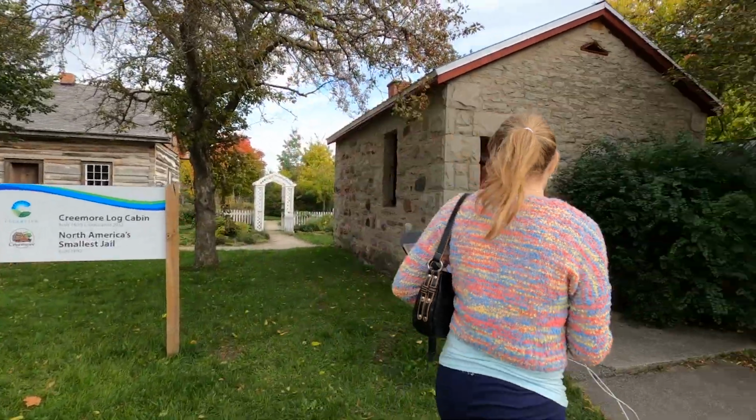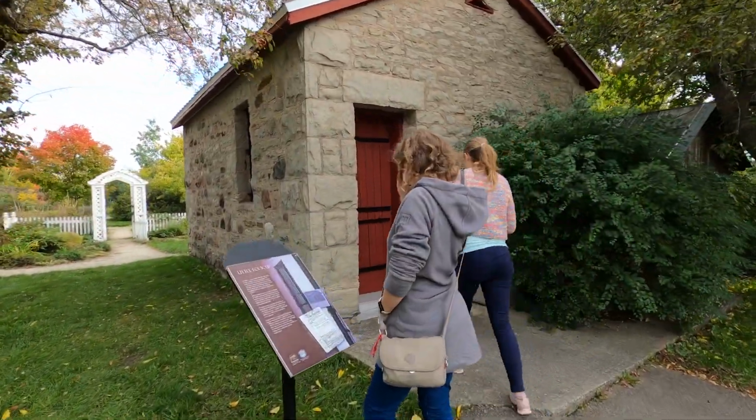We are seeing North America's smallest jail. It's in here. There's only like 3 jail cells. So this jailhouse is people who are kind of drunk or disturbing the peace at night. They would just throw them in there for the night, but it's also held the most dangerous, serious criminals who needed to take the train the next day.